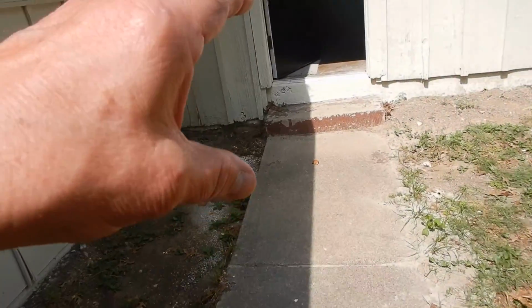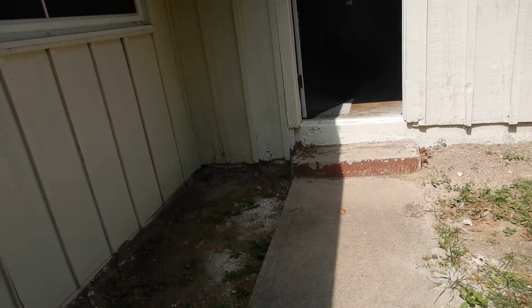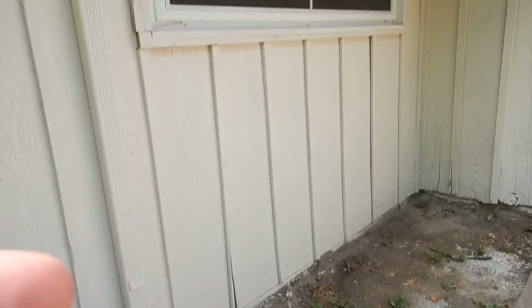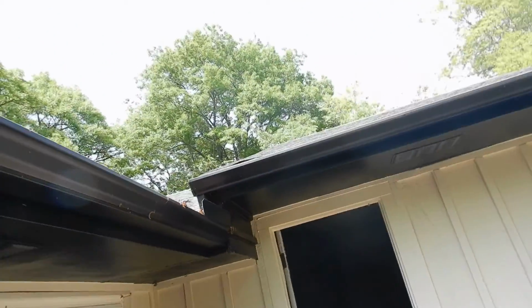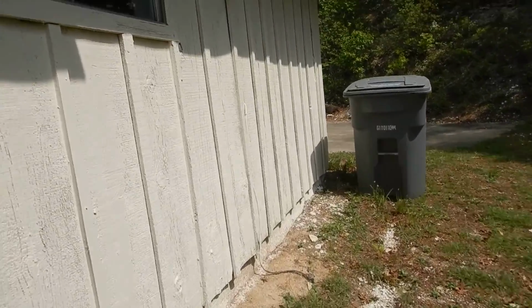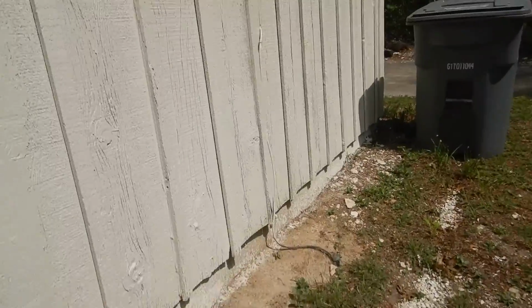These steps are not dimensionally uniform, and the top one is too tall, too high. Alright, water doesn't drain far enough away. Rain gutters are clogged. Okay, moving on along, we've got a whole electrical video and stuff. But I just want to call attention.